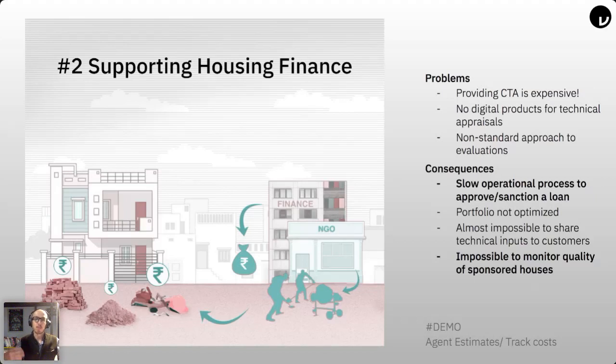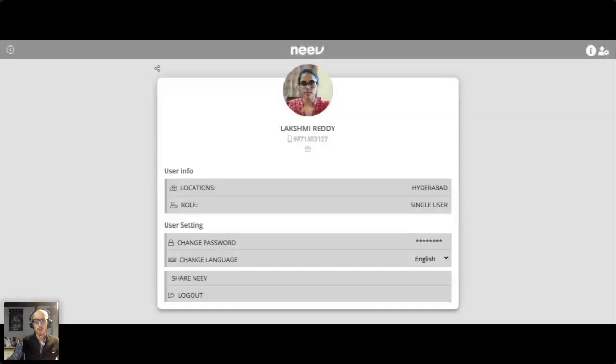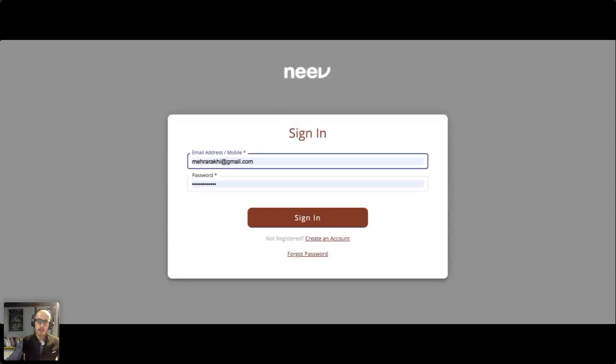They really would like to pass this technical information to their beneficiary, but so far they didn't find a good way to do that. So back again to our NIF platform, I will now sign in, not as a single user. So I will sign out from here. It's the same interface, and I will sign in as an agent. In this case, Rakhi, you are the agent I'm going to use.